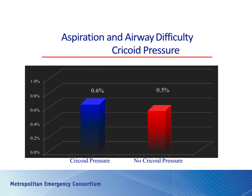And actually these rates are not statistically significant, but they suggest that maybe patients are less likely to aspirate if you don't put cricoid pressure. So the bottom line is, if you're doing cricoid pressure to avoid aspiration, it's probably not going to help you much. But I think the secondary endpoints, which I alluded to, which may be more important to us as clinicians, has to do with our ability to see the larynx and our ability to get the patient intubated.